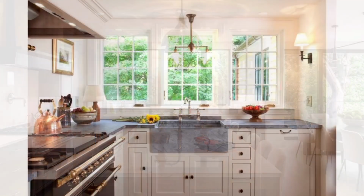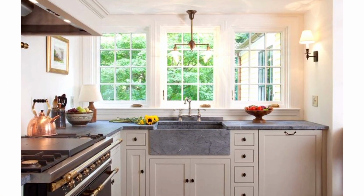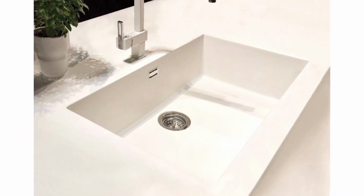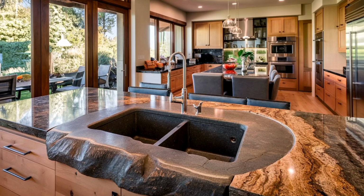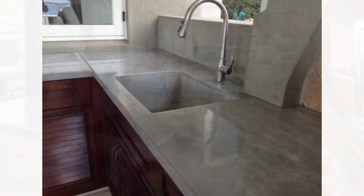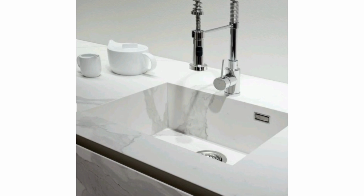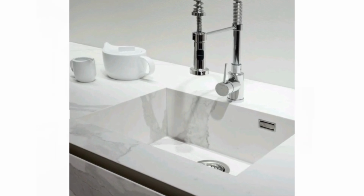The continuity of material from countertop to sink provides a cohesive and high-end appearance. It's a stunning way to make your sink a focal point and a true wow factor in your kitchen. Integrated stone sinks are not only beautiful but also highly functional and durable.